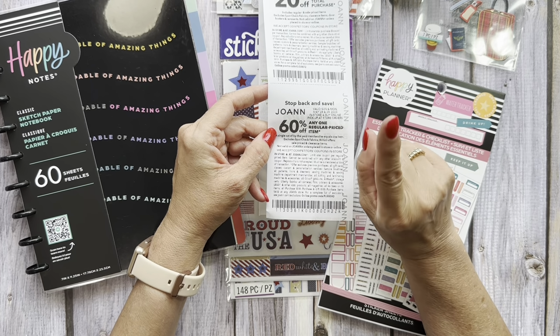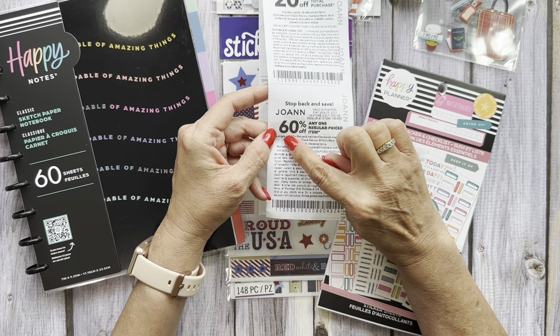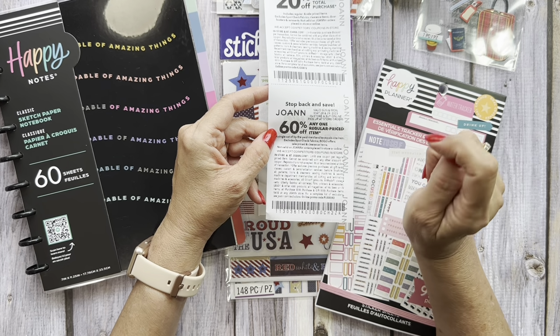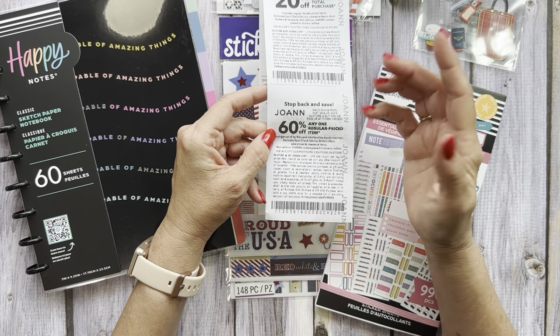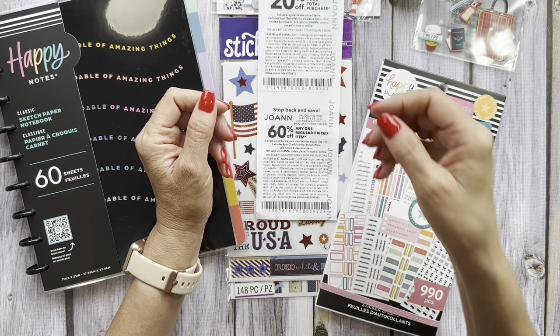I'm hoping that that project cart does not go on sale this weekend, because then I could use this on a regular priced item. I could use this on that cart and get 60% off. That would be $60 off. So you can't beat that.